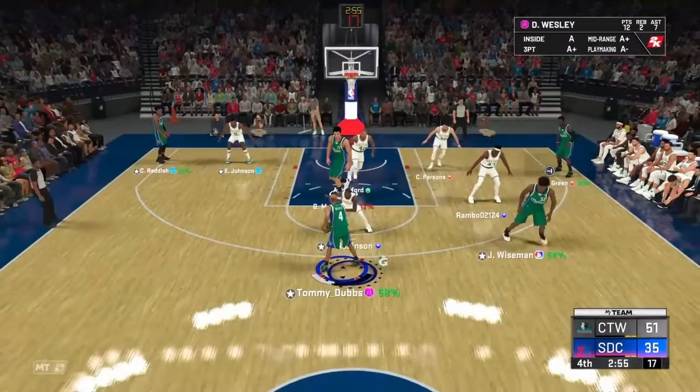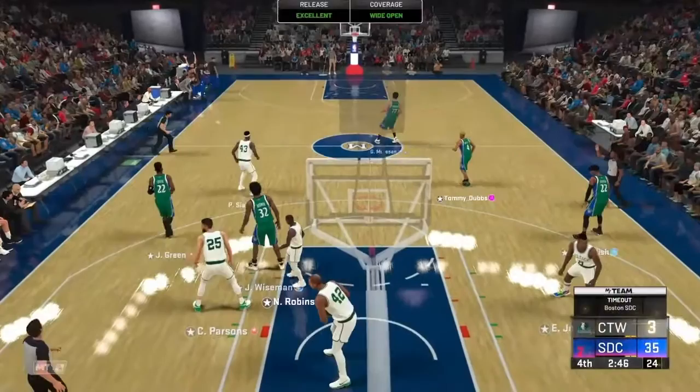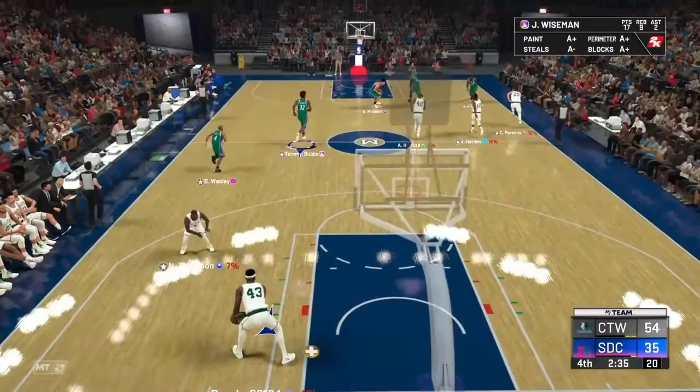At the top of the key, looking for a screen. James, what are you doing? There's a good screen, and there's a good shot wide open. He greens that, and they need another timeout. And we are up by 19 points, 2:45 left in the fourth. That screen works, but can't green there. That very, very late shot.